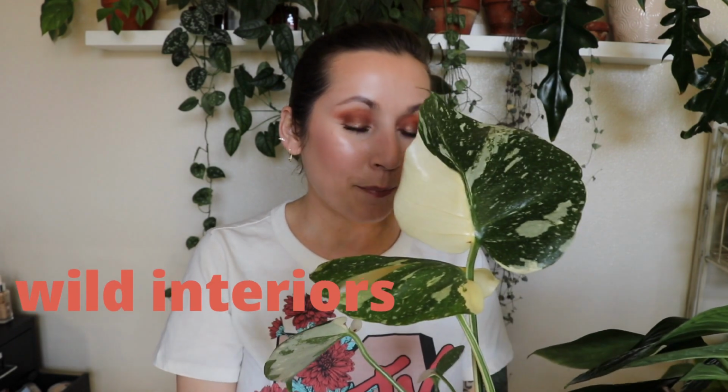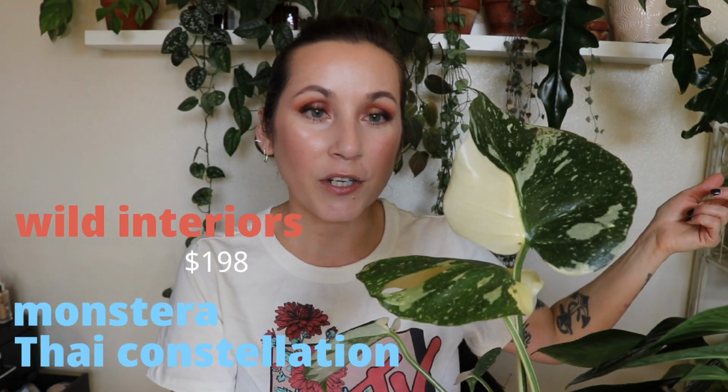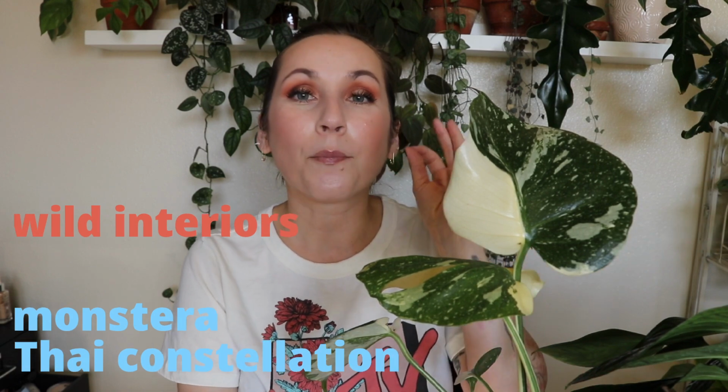All right, the next one you have seen before, probably 2 or 3 times I featured this one. This is my Monstera Thai constellation. I did buy this one from Walmart.com via Wild Interiors, and I had never purchased a plant on Walmart.com before, but it arrived in pristine condition and great shape.